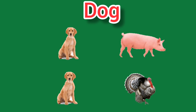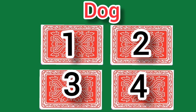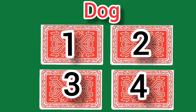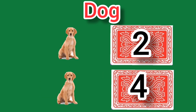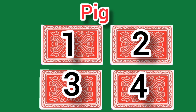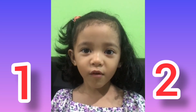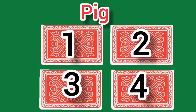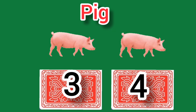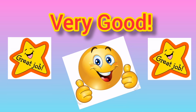Dog. What are the two numbers that have the same pictures of the dog? 3 and 1. Let us see. Let us open numbers 3 and 1. Correct! Dog. Very good. Pig. What are the two numbers that have the same pictures of the pig? 1 and 2. Let us see. Let us open numbers 1 and 2. Correct! Pig. Very good.